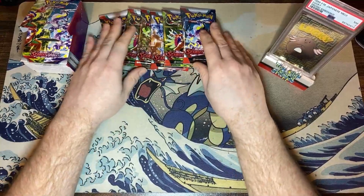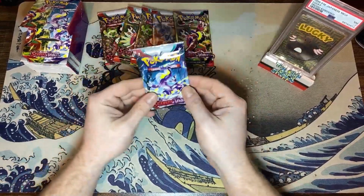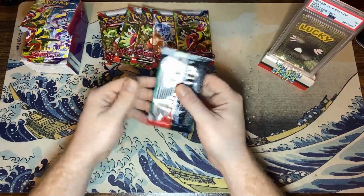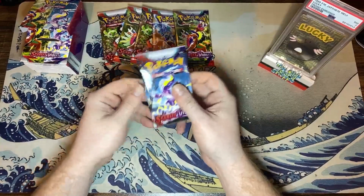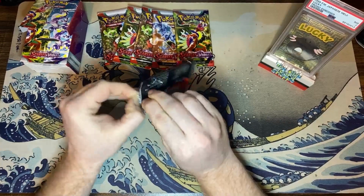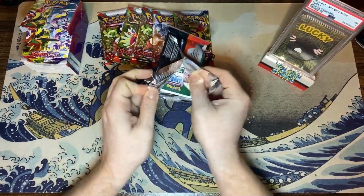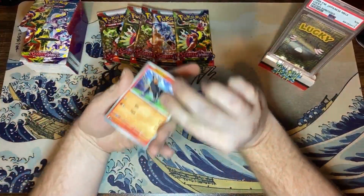6 booster packs, Scarlet and Violet. This is our first time opening. We are going to take our time with this because we want to see what it's like. Right off the bat, first initial thoughts is I like the colors. The color scheme's kind of cool. It just feels like a base set, a very standard base set. But without further ado, opening Scarlet and Violet.